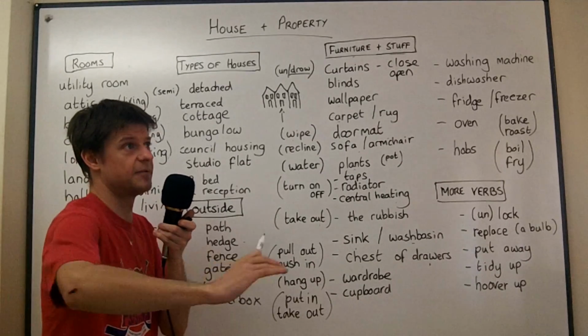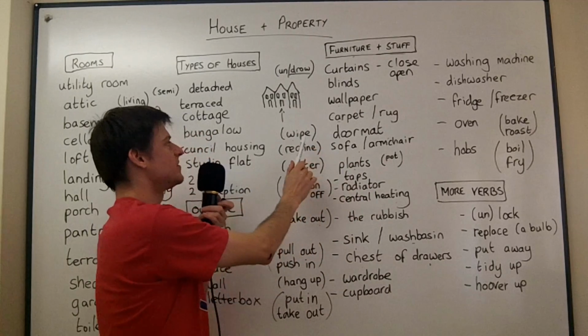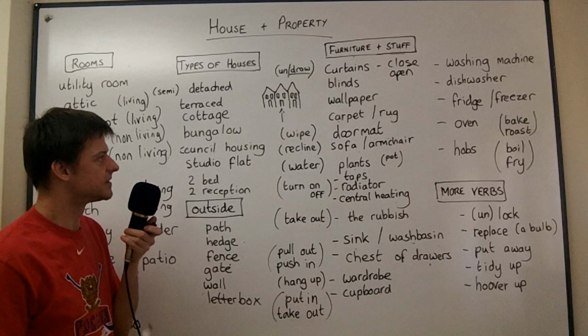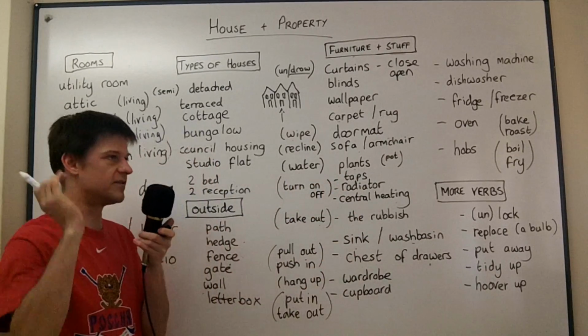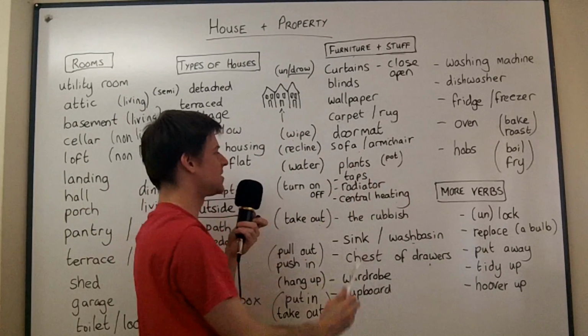It could be still quite big, but it doesn't go all the way to the edge like a carpet. Okay, you always should wipe your feet on the doormat if you want to impress the host. You can also recline on the sofa if you want to relax. Recline just means go back, lay back on the sofa or on the armchair.